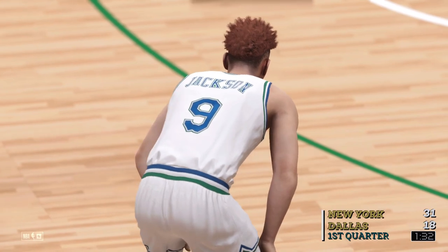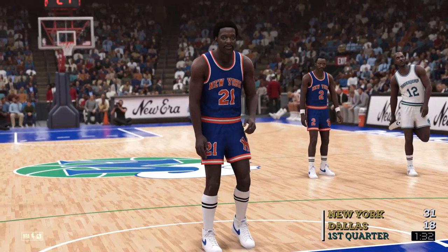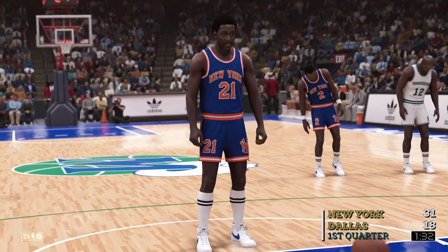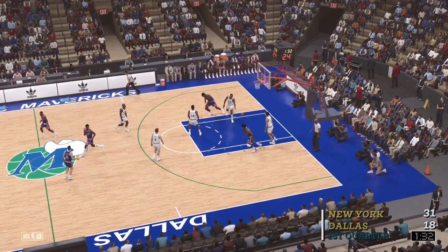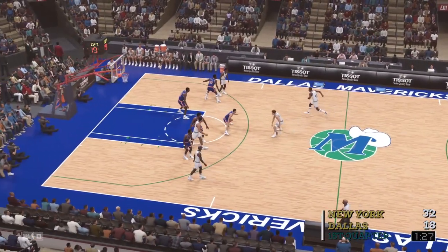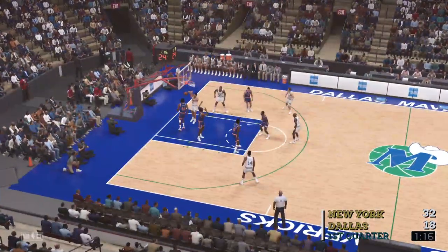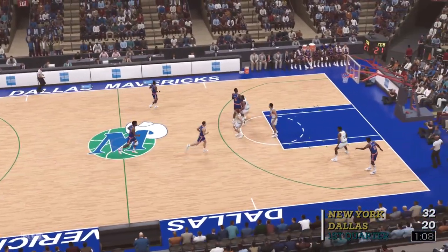Throw good, Russell. And so Russell hits them both. Mavericks trail by 14. Jackson kicks to Hart. There's a screen by Collins. And finished off by Collins. Easy buckets like that. Just what the doctor ordered to get them back into this ball game.